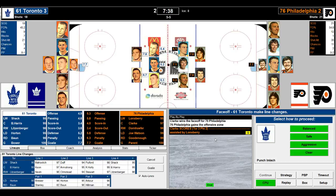Goal! Bobby Clark puts it past Bauer, and it's now 3-2. They finally get to work it to the great Bobby Clark, and he puts it past Bauer. And we have a ice hockey game now. It's 3-2 with 7:38 to go here in the second period at the Spectrum. One and done playoff game.